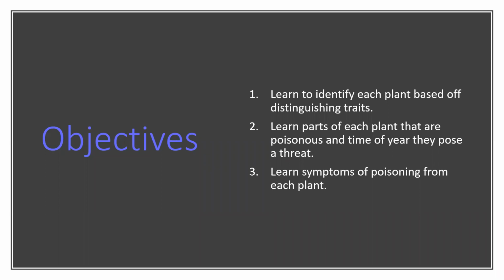Today, we're going to learn how to identify each plant based off of distinguishing traits, learn parts of each plant that are poisonous and time of year they pose a threat, and learn symptoms of poisoning from each plant. I'm not going to discuss the specifics of how to treat poisoning from these plants. If you do suspect your goats or sheep have been poisoned, contact your veterinarian immediately.